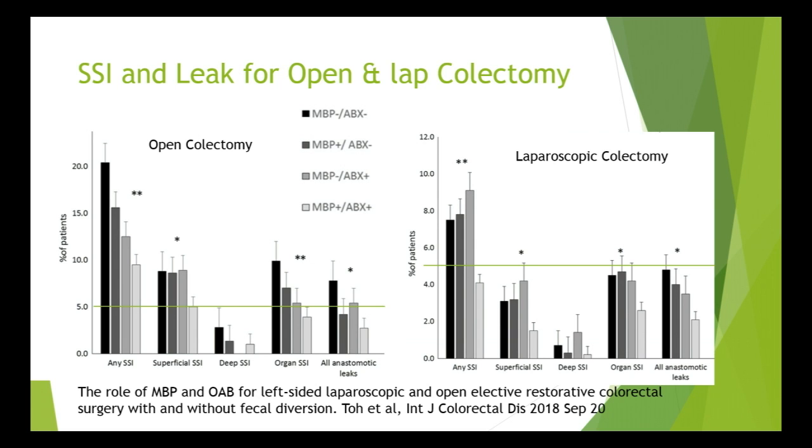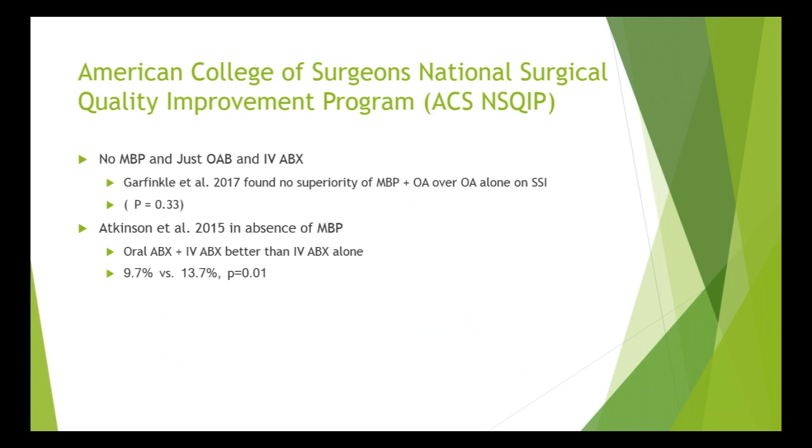This is, again, the NSQIP data with those limitations I mentioned. Some other ways they looked at this, they found no superiority to giving the mechanical bowel prep without antibiotics on surgical site infections. And they found that if you couldn't give a mechanical bowel prep, but you did give oral antibiotics, you were better. So even if perhaps these patients can't tolerate a full bowel prep, maybe there is some benefit to giving the oral antibiotics.